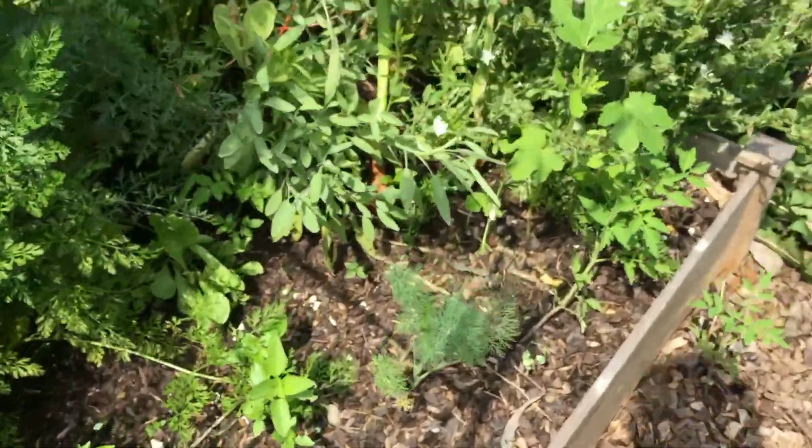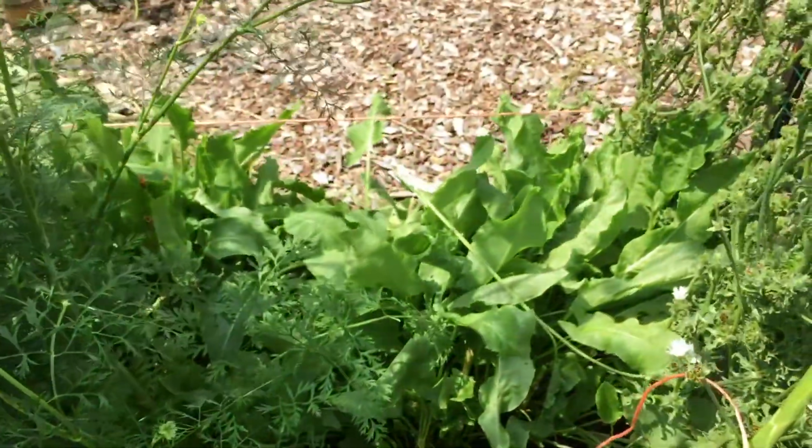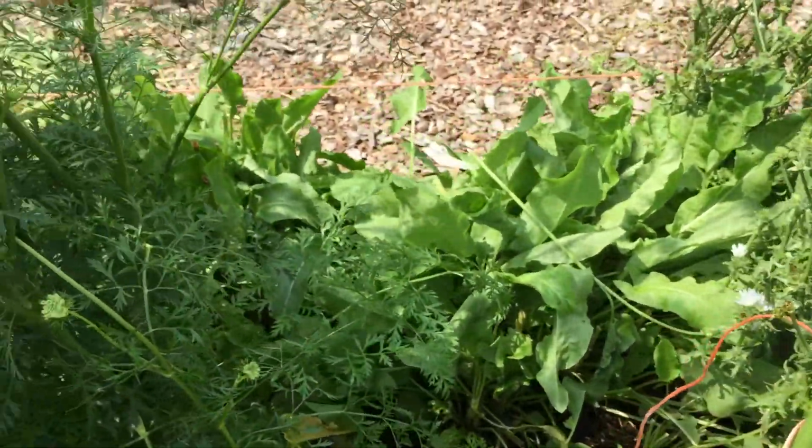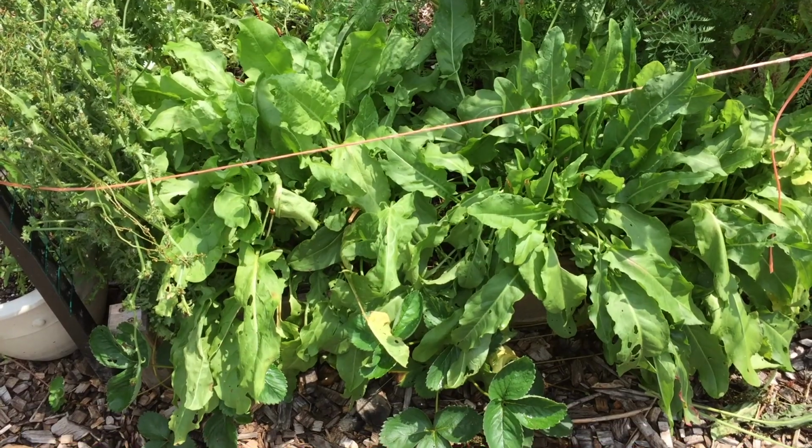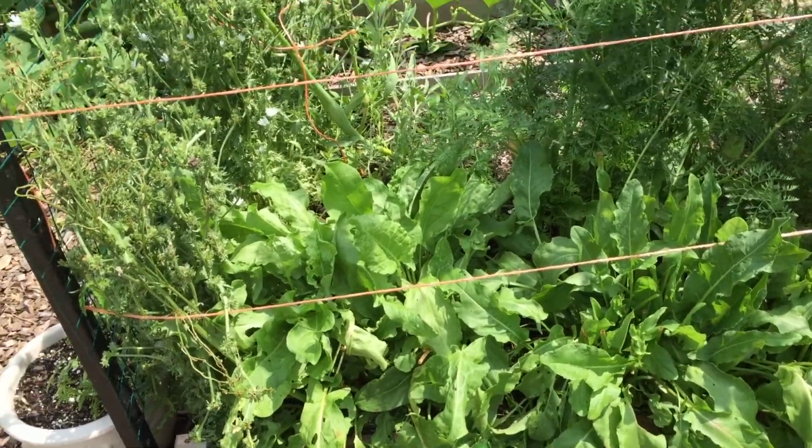Man, all sorts of noise this morning. And I cut back the sorrel blooms too. Oh, I should pull that one out. Let me hold on. Okay, maybe it'll be a little bit more quiet now.